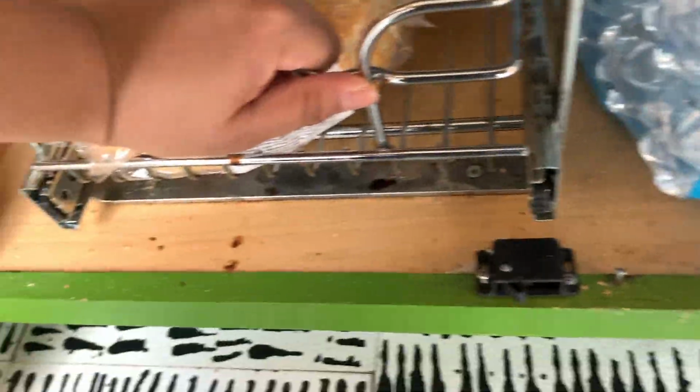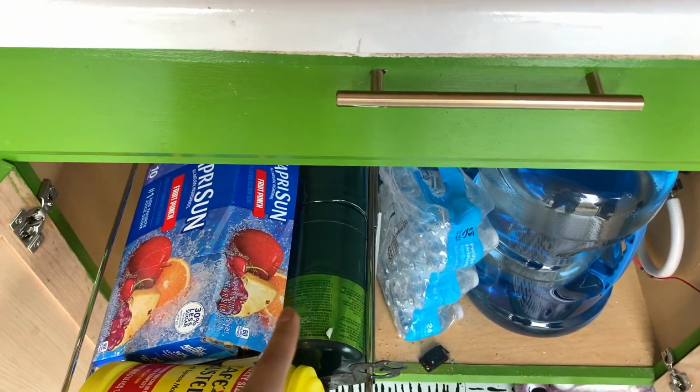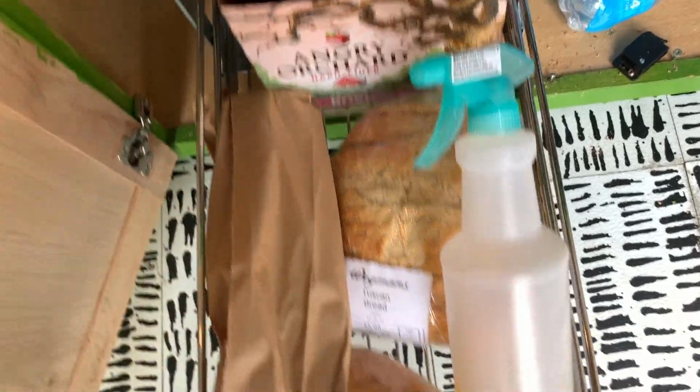It's super dirty in here. Oh my God, I gotta clean that. I have my propane. As you can see, this is set up on a 1 pound propane. My stove is set up on a 1 pound propane. I have my favorite bread and my favorite beer.